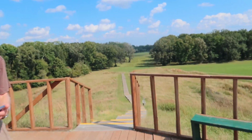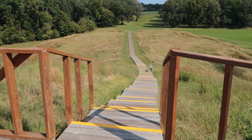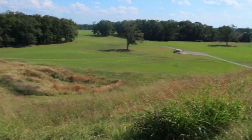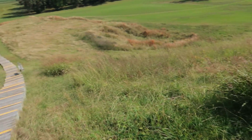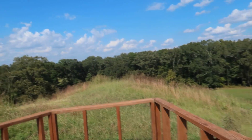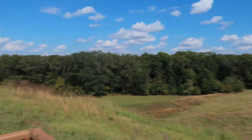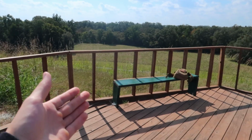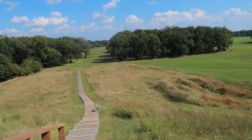Here's the stair set that we just walked up. As you can see, it's super long. It was a long climb. It was really fun. I hope the video looks good. So this is the biggest deal of Poverty Point, this huge mound that was discovered, and this is what the site is actually built around, this massive mound. Some people think it's in the shape of a bird. As you can see, there's this top part that's kind of angled out, and then it flattens out back there, and then it goes down some more.